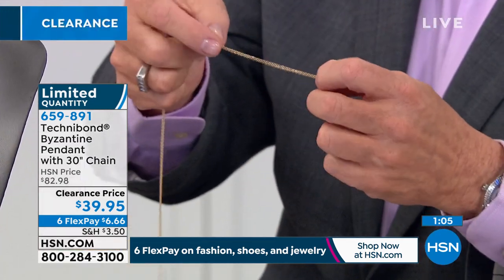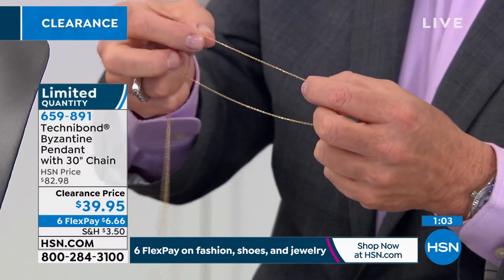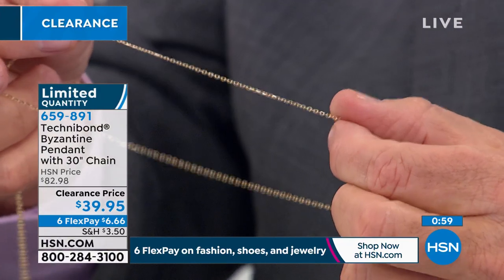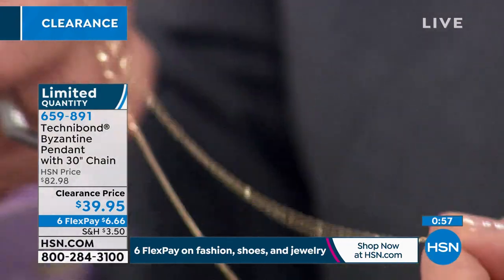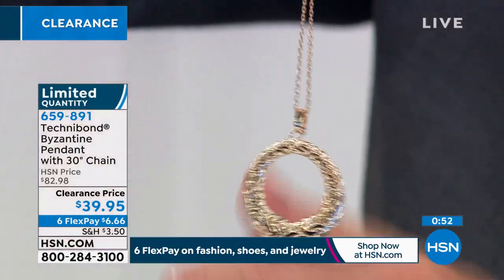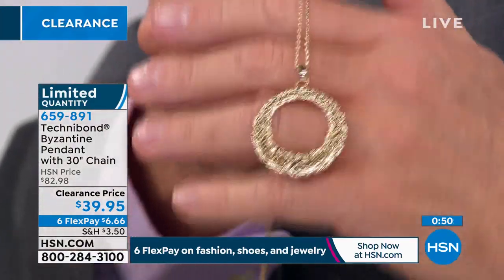And I want to point out something which is conspicuous to me, but it wouldn't be to you necessarily. This is an elongated box chain that comes with it, and it's a specialty chain. If you look at the links, I'll show you, they're mirror finished and polished and beautifully electroplated in gold. So look how shiny and sparkly that is. You can use this chain for a variety of other pendants when you're not wearing this gorgeous necklace.